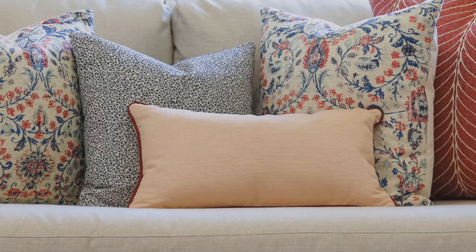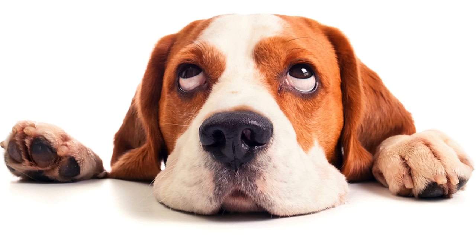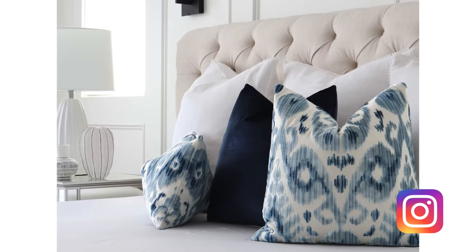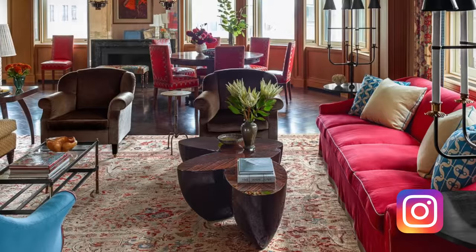I know you guys have been waiting for this last one, and I'm telling you, it is not gonna disappoint, but it is a super secret. I am opening my vault level secret, which is the decorative pillow collection. I can hear the eyes rolling, guys, but let me explain something to you. Decorative pillows go a long way towards creating a finished look in a space, and that's what everybody loves about those Instagram photos. They're super, super finished and dialed in.